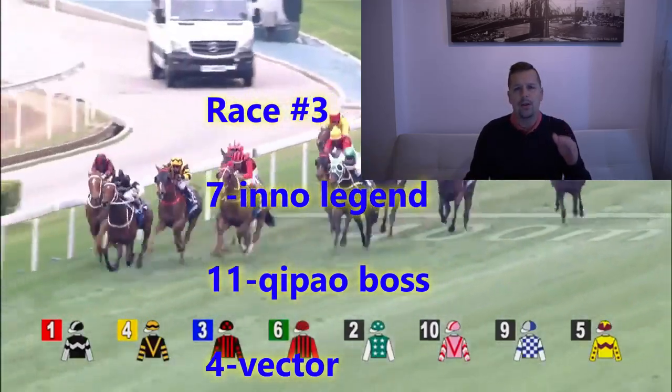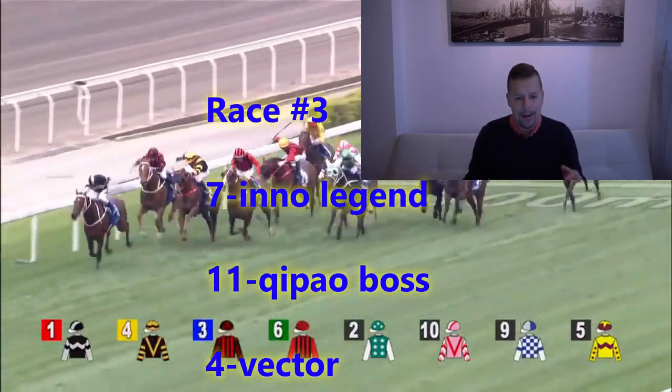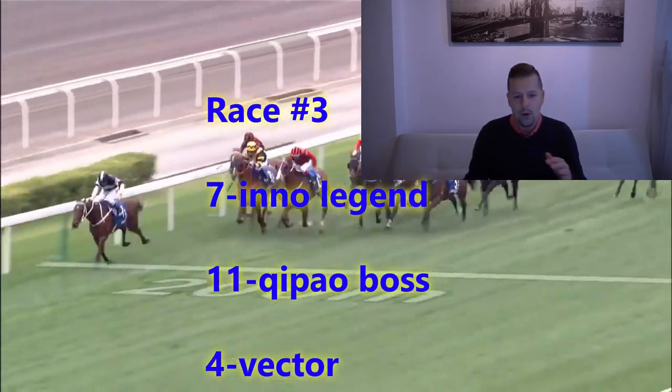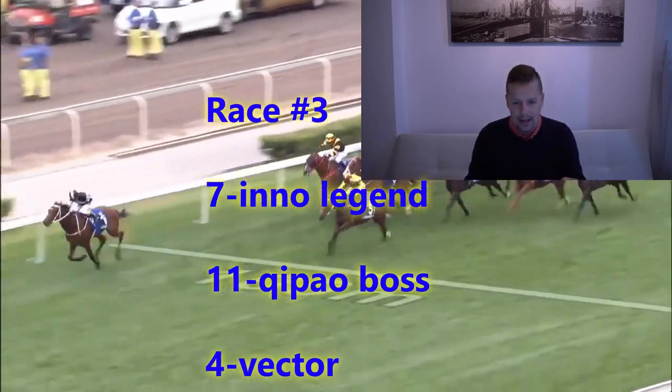Go with the number 7 horse on top here. That is Inno Legend. Zach Purton for Manfred Mann. You had Zach aboard last time. Ran on quite well that day at the 1,200 meters. Like him right back to run well again.